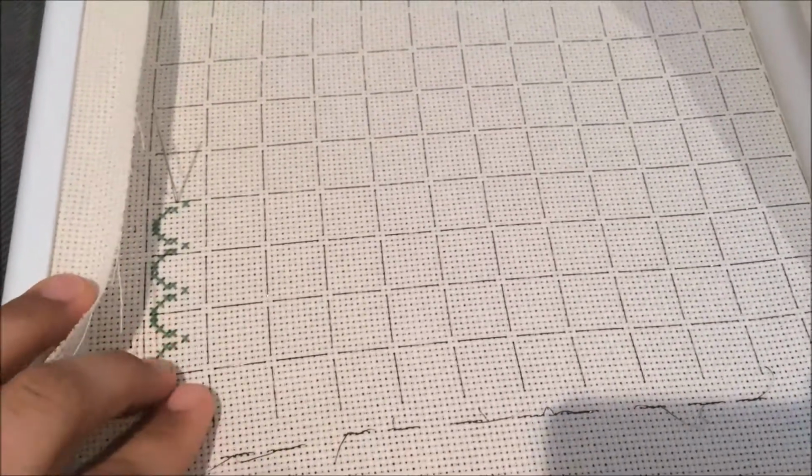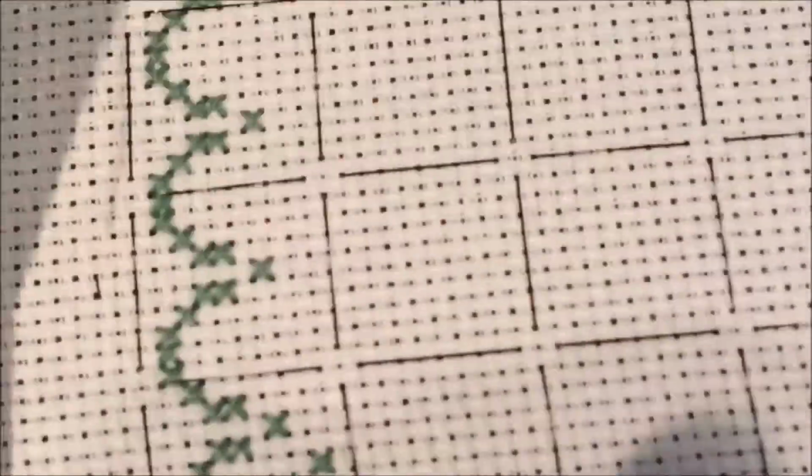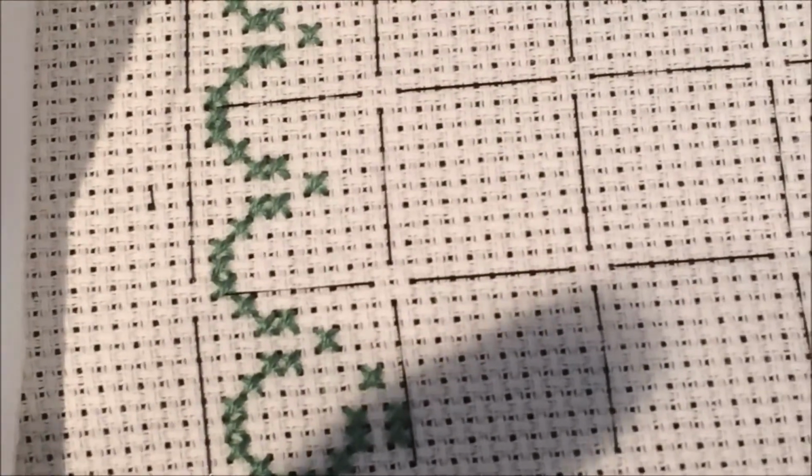I'm pretty sure this is DMC floss. I'm just stitching over 2. I'm not exactly sure of the count, but it seems to be giving decent coverage. I'll just zoom in there. It's not perfect, but it's a table runner. I think it'll be fine.